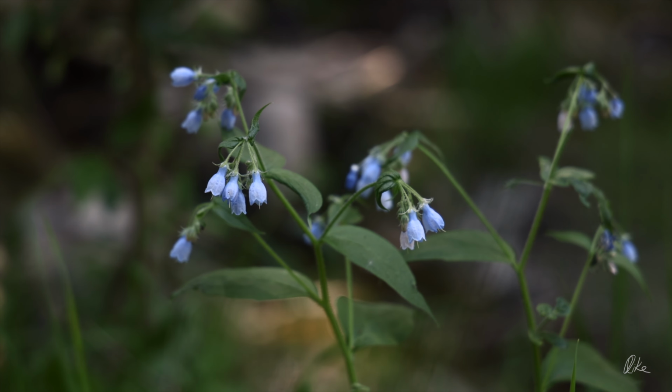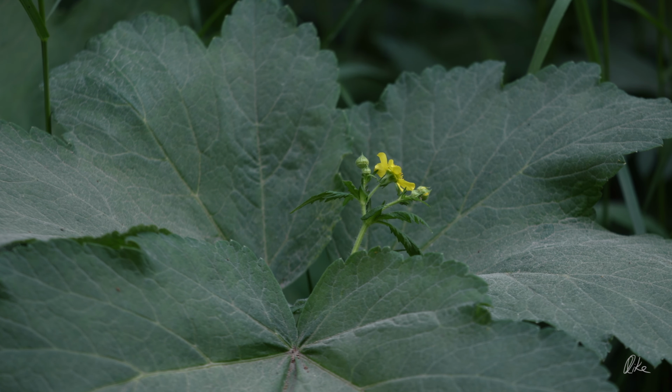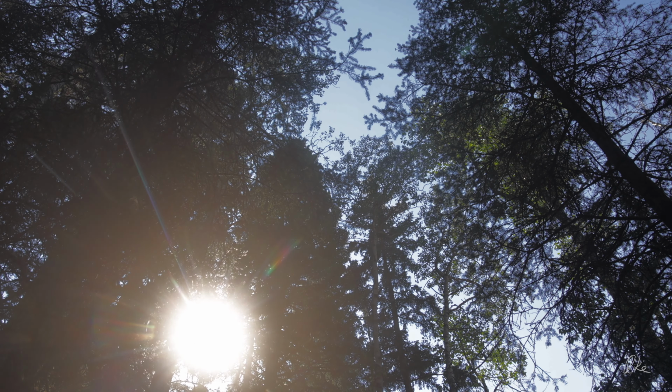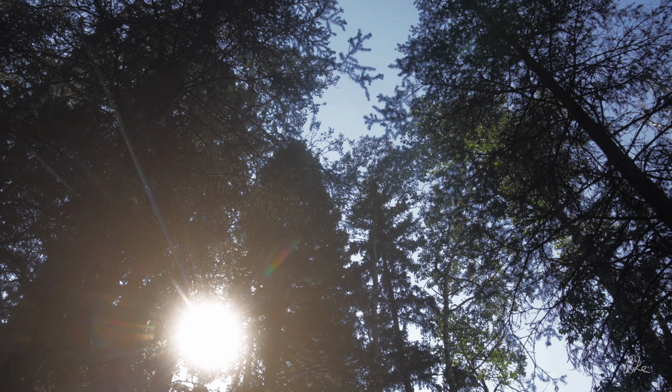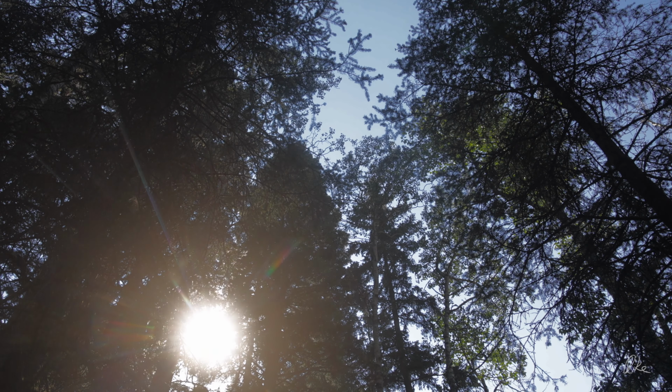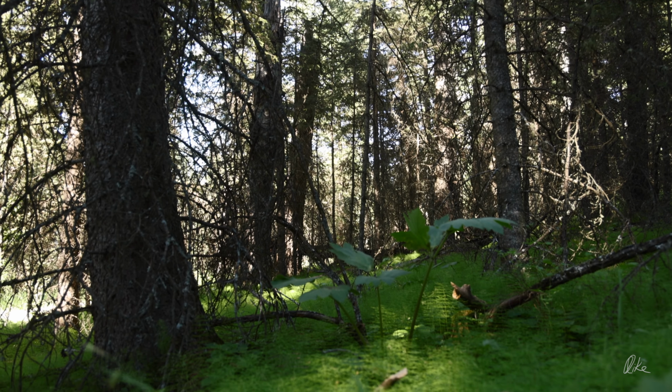The bluebells were doing okay though. And so was the cow parsnip. Not tall yet, but those big leaves are spreading. I found a section of forest that gets very little direct sunlight. So I walked in a little ways to see if it was any cooler, and I laid down to see what was there.